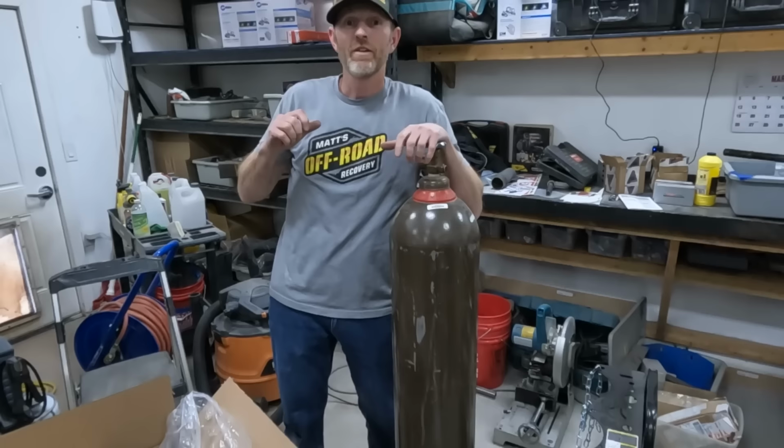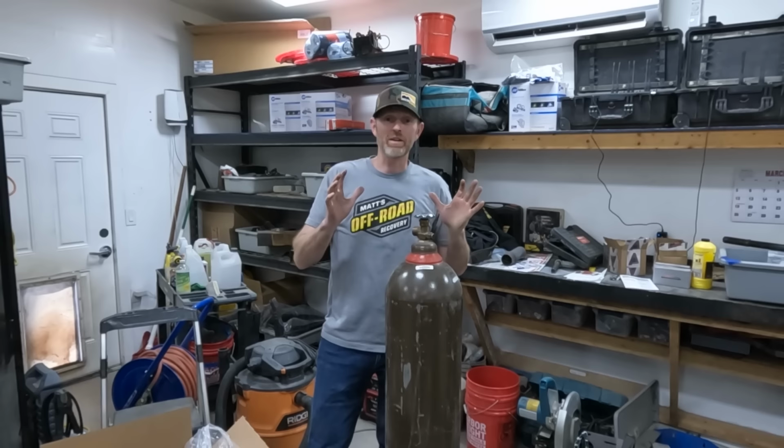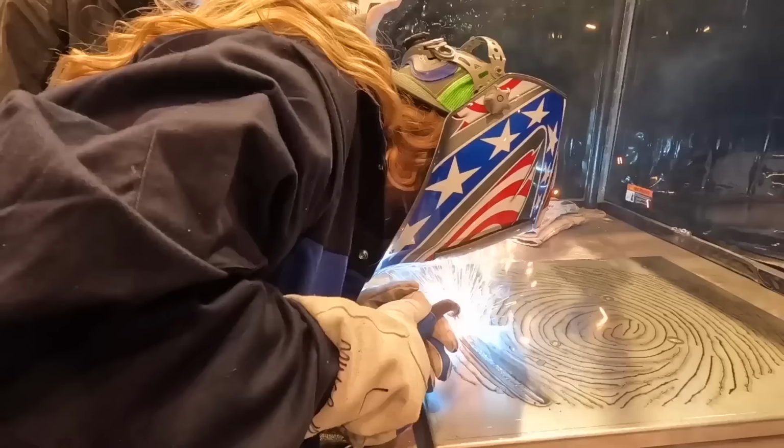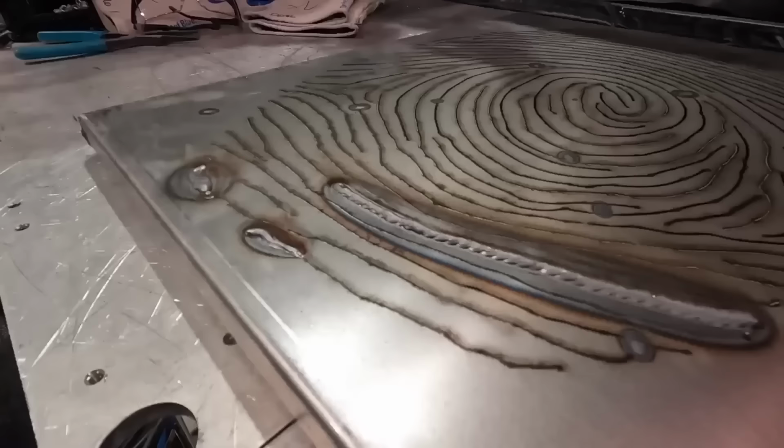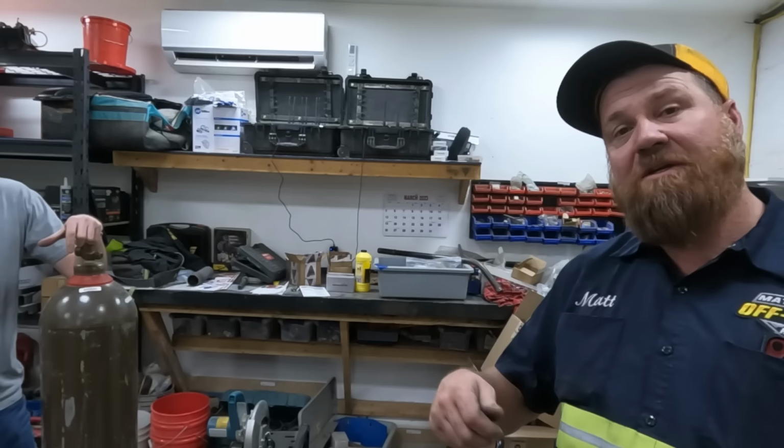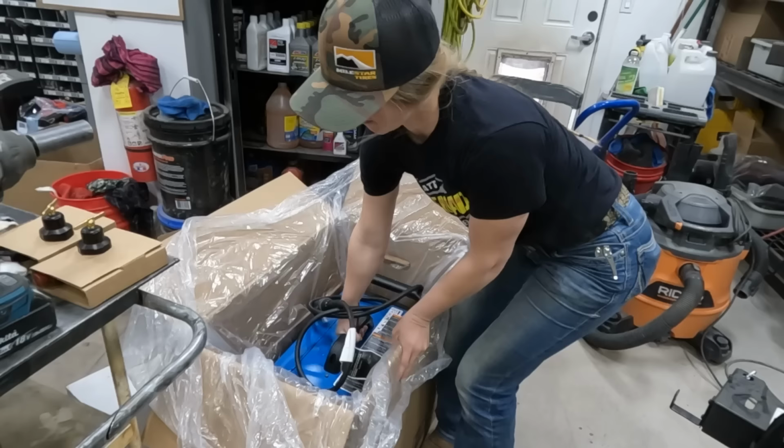Yes. So this is a new Miller Multimatic 220 welder. It's a MIG welder and a TIG welder. So this is gonna be sweet in our shop because you can switch back and forth between the two super quick. This is the same welder that Lizzie tested at SEMA just barely. So we're gonna give it a try in our shop. It worked good down there at SEMA. Wow, that was lighter than I thought.